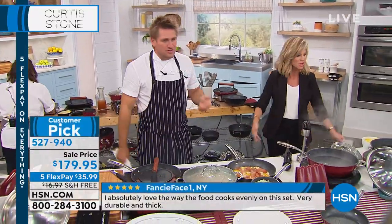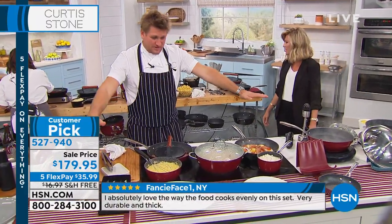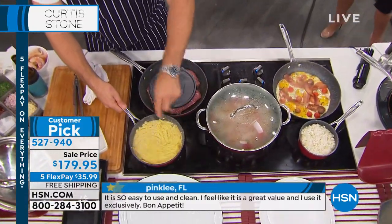It is really such a kitchen makeover. A crazy deal. You are getting all of this, everything that I have out here, from my beautiful little saucepan that I'm doing my grits in.